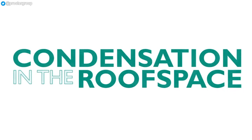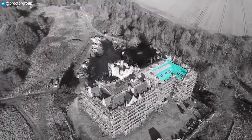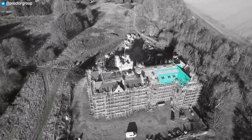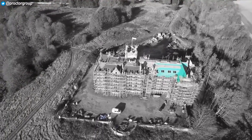Today we're going to be talking about pitched roofing and how to avoid condensation problems. Our Roof Shield membrane first launched in 1996, and it was granted a BBA certificate for use in non-ventilated cold pitched roofs in 1999. The product we sell today is more or less the same material as it was then, with a few tweaks and upgrades.